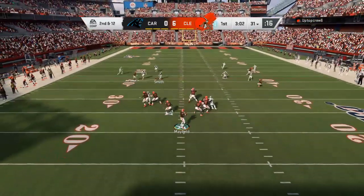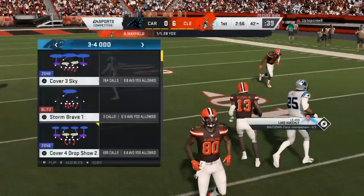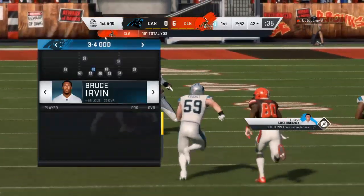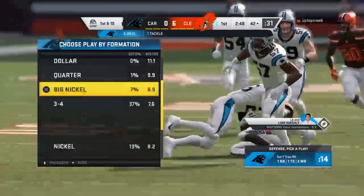From the shotgun, it's Mayfield. Over the middle to Beckham. And he'll have it past midfield, almost to the 40, before being taken down. A gain of 28 yards there and gives him a first down. First and 10 at the 42-yard line.